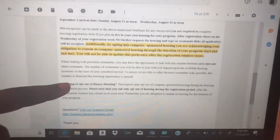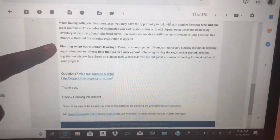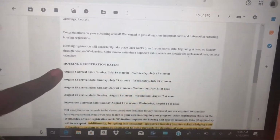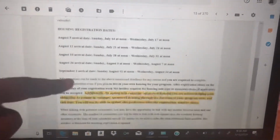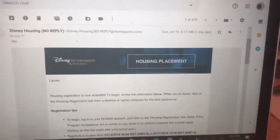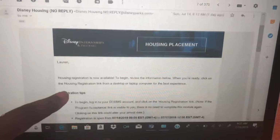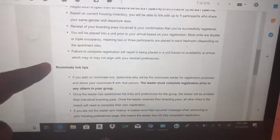Further down it says thank you, and then it gives you this information right there. Then they send another email, a general email, and after that you will get another one that goes more in depth about registration tips, linking up with roommates, all that kind of stuff.